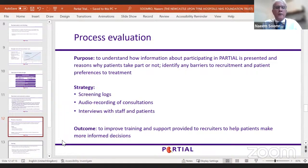In order to do that, we will undertake screening logs. We are undertaking audio recording for consultations and interviews with staff and patients. And the outcome would be to improve training and support provided to recruiters to help patients make more informed choices, not only for this trial, but also for future trials as well.